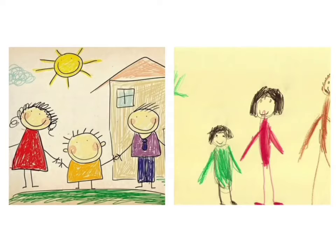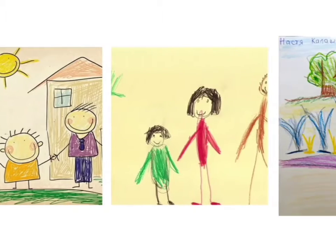The norm for children 3 to 4 years old is the image of a person not completely, but only the head in the form of a circle and the limbs, strips extending to the side of the head. The drawing may include eyes, mouth, and nose. Starting from the age of 4, a person is depicted with a torso, but all the elements of the character are not related to each other.